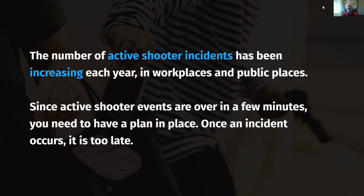So Jim, based on your experience with the FBI, and your time helping keep everything secure, it seems like we can barely go a day without an active shooting incident somewhere, right? Every day they're increasing. Have you found in the past that most organizations are prepared for this? Do they have active shooting plans in place, or do they just cross their fingers and hope it doesn't happen to them?